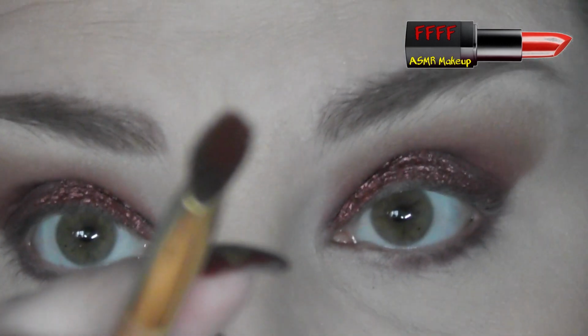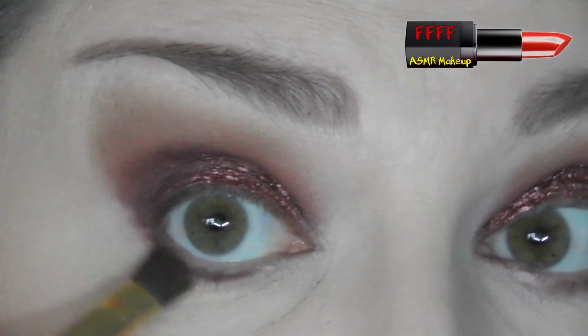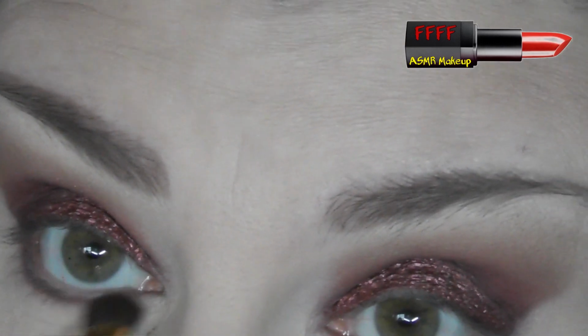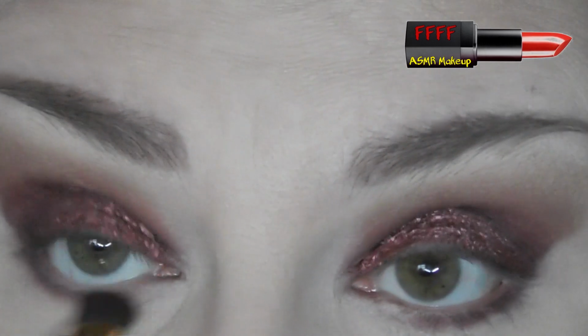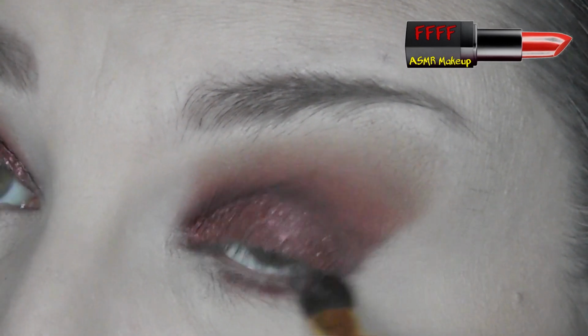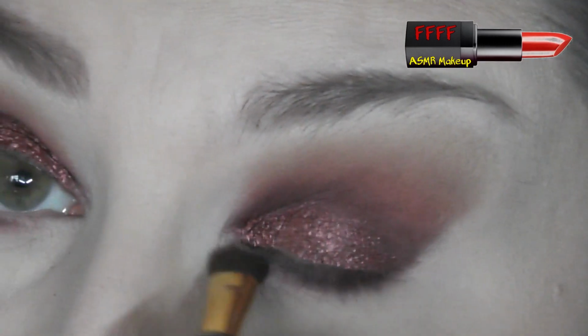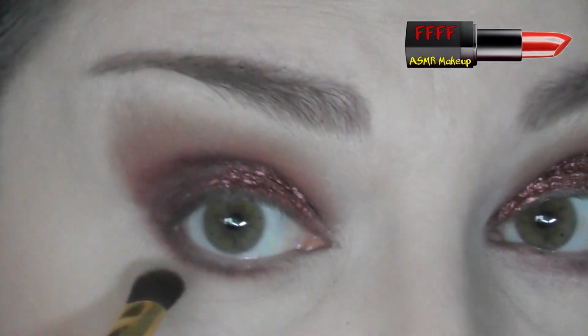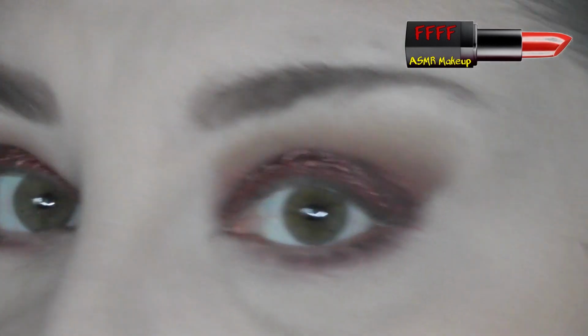So I'm just going to tap the tip of those bristles into that centre shade, which is the cranberry, the second one that we used. And I'm just going to very gently buff that all the way along, just to gently soften the line we've put down and to tie the colours in from the top lid. Like so.